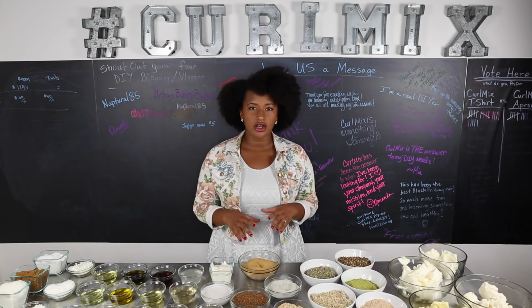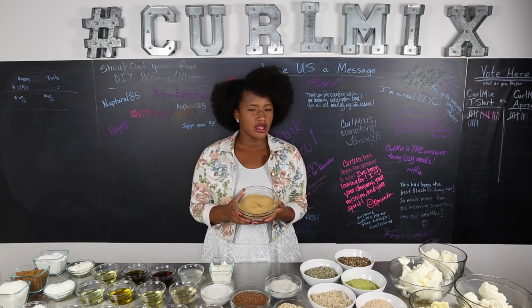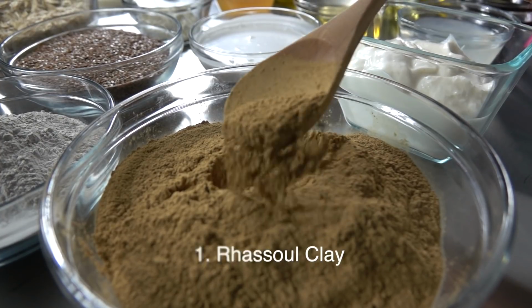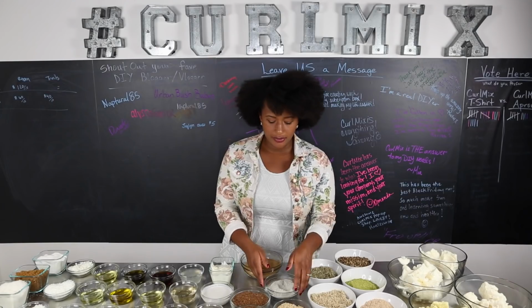Now these dry ingredients are in different categories. We have our clays, Rhassoul Clay and Bentonite Clay. Rhassoul Clay is a conditioning clay. People often use it in their deep conditioners or in their masks, and it can be used as a face mask. But make sure you do a patch test to ensure that your skin's not sensitive to it, because I know mine is. We have our Bentonite Clay.